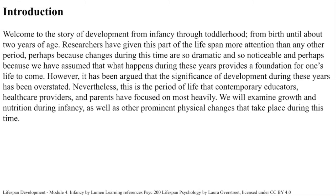However, it has been argued that the significance of development during these years has been overstated. Nevertheless, this is the period of life that contemporary educators, healthcare providers, and parents have focused on most heavily. We will examine growth and nutrition during infancy, as well as other prominent physical changes that take place during this time.